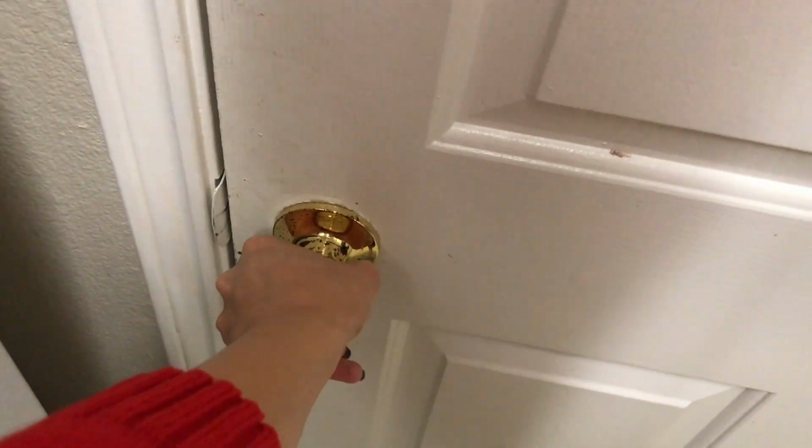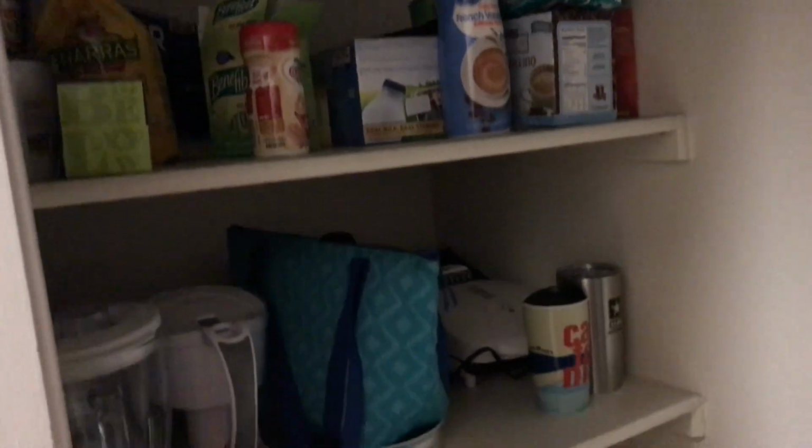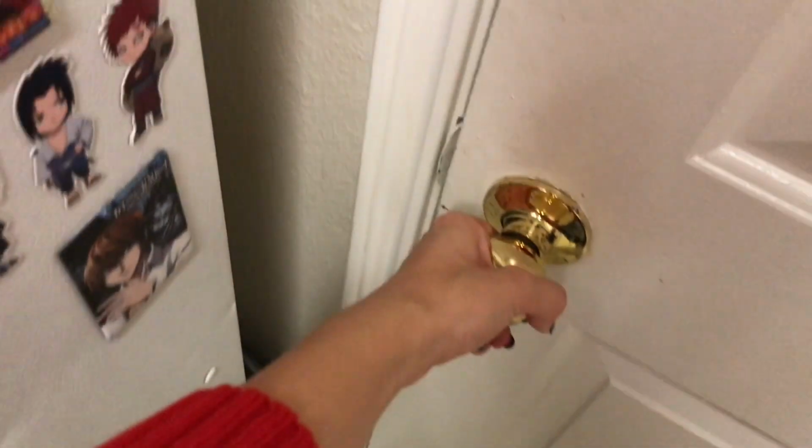In this door right here is our laundry room, and we have our trash in here, and we really need to take it out, and I didn't do it before I filmed this, so I'm sorry if it's really gross. So this is what's in here. This is our dryer and washer, and on the side we just have some miscellaneous things, and it's also where the cockroaches like to hide. We had one last night right up there.